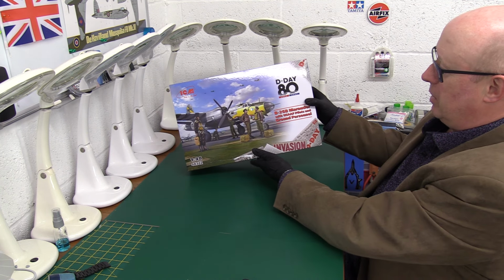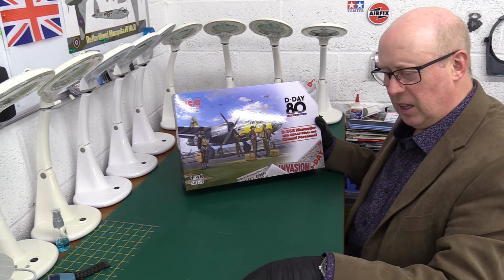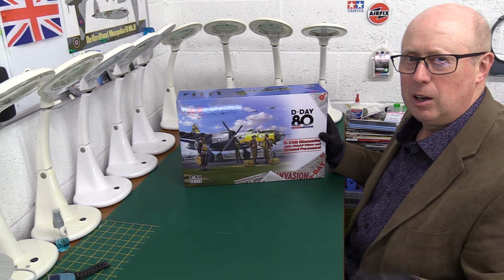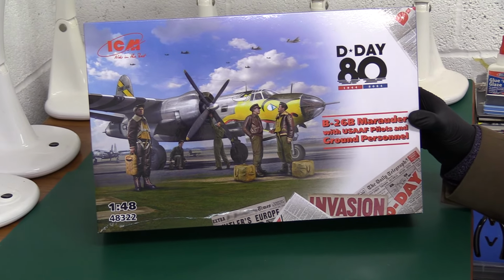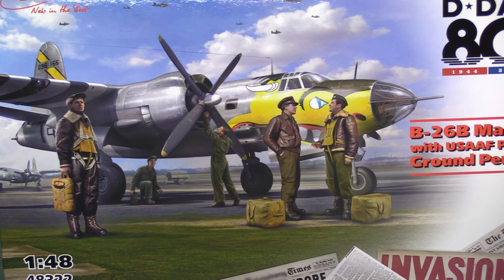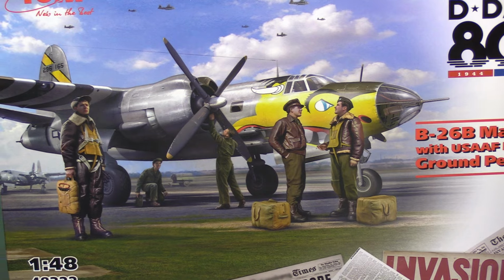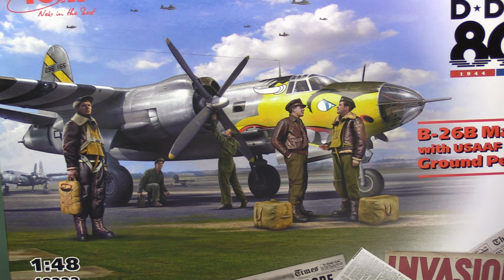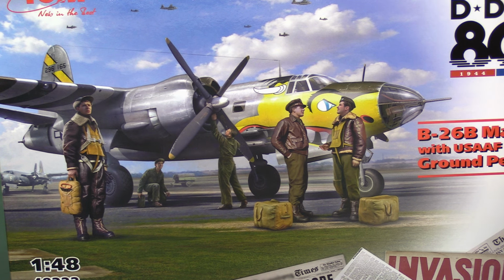So kit number is 48322. Zoom in a bit more so you can have a look at this lovely artwork that we've got on the front. It's got the invasion newspapers at the bottom there, and you can see the crew here in England getting ready to set off on D-Day, to start their bombing missions. And of course these Marauders attacked all sorts of things. They attacked the roads, the rail network, the shunting yards, the marshalling yards.